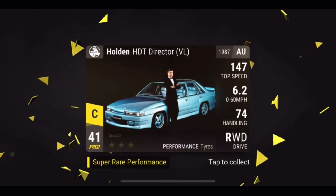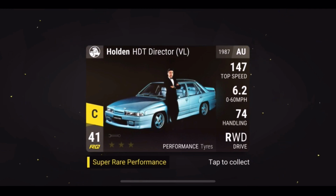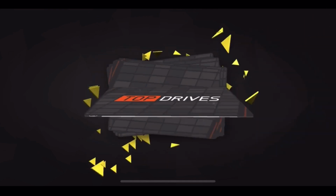This one also, Holden HDT Director. I've seen this car before. I don't know where, but that guy looks pretty clean next to that Holden HDT, so we'll be excited to collect that one as well. Looks like it might have some pretty decent MRA on it with that low handling.